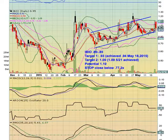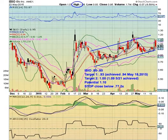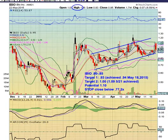Next stock is the IBIO. The IBIO had a nice move here. IBIO gave an opportunity to enter as low as about here, right at this level.